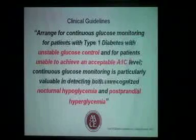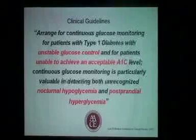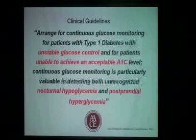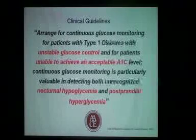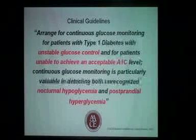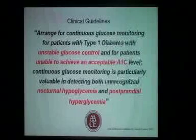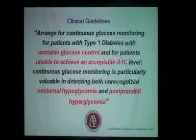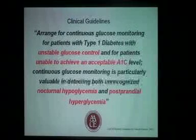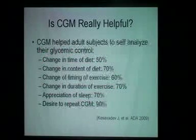So, our clinical guidelines from 2007, from the American Academy of Clinical Endocrinologists, say that we should try to arrange for CGM for patients who have unstable glucose control or cannot achieve a target A1C, and in those who have nocturnal hypoglycemia, hypoglycemia unawareness, or postprandial hyperglycemia. So that's basically the idea.